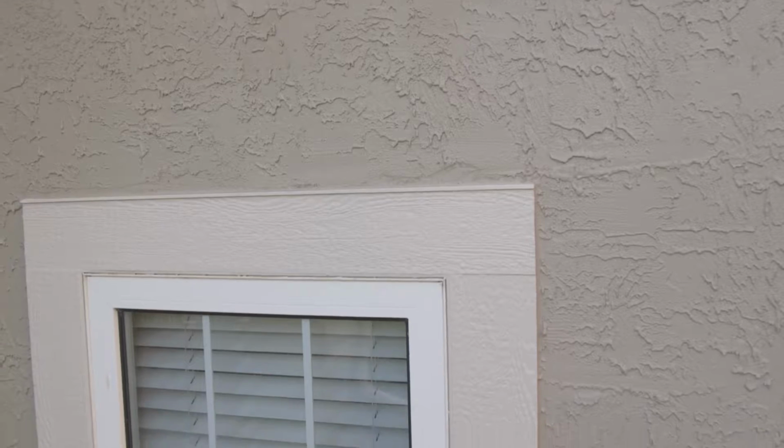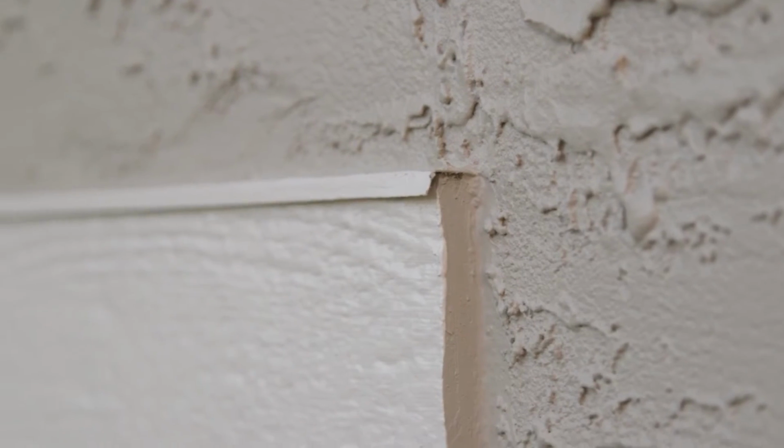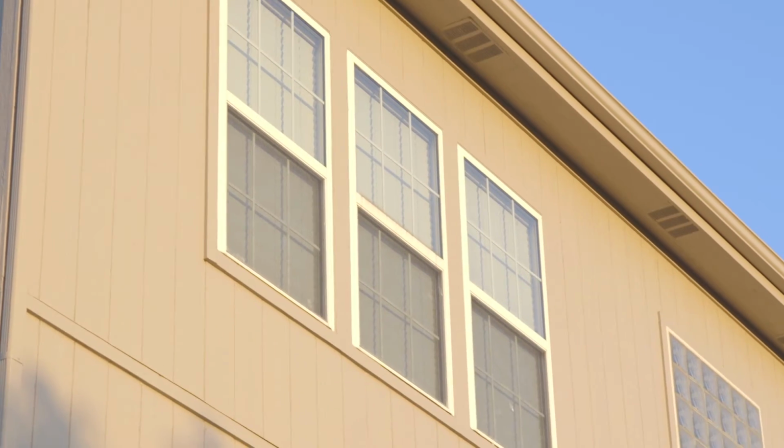What I like about Unique Painting is they were in and out in a day. They painted the entire house and got the whole thing done, and it looks beautiful. I would recommend Unique Painting to any of my neighbors or a friend because they were so quick, so efficient. They took all their mess with them. It was a brand new house in 1 day.